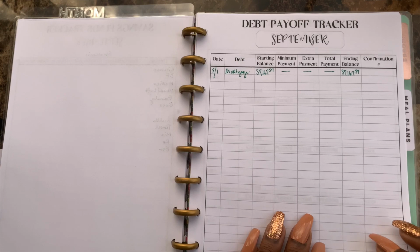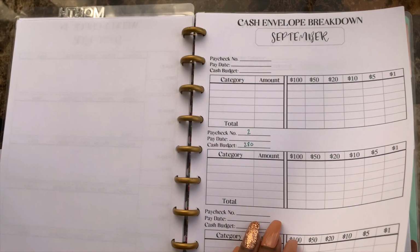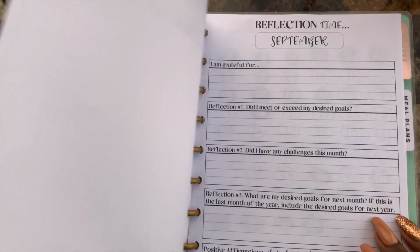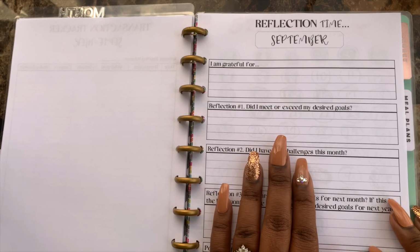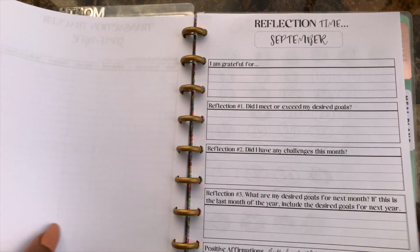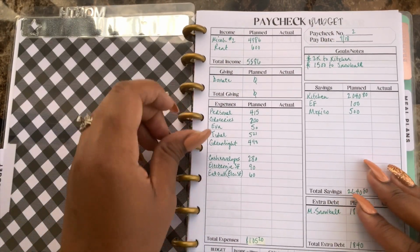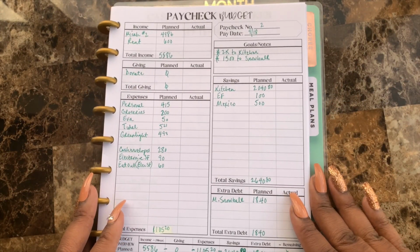Then I have our debt payoff tracker. There is a weekly check-in and a cash envelope breakdown, as well as a transaction tracker that I have not used yet, but I do plan on using this at the end of the month to really reflect on how my month went. So I can't wait. I can't wait to dive in and see how this works. So first up, let's dive into this paycheck budget.